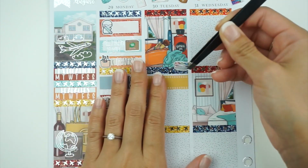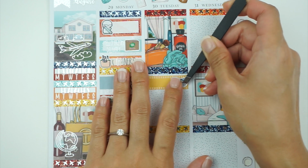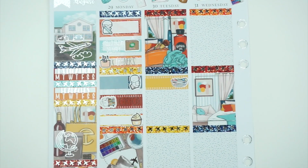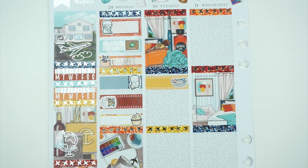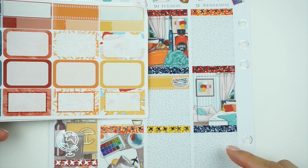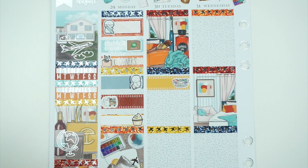But I'm just going to use this laundry basket for my dry cleaning trip just because I don't really have anything dry cleaning related and I don't really go there that much. So let's see. Next, I want to mark that I burned my finger while I was cooking, which was not fun. These boxes are too big. I like the newest format from Pink Diamond Planner Co. Her boxes are a lot smaller, so that is very nice.